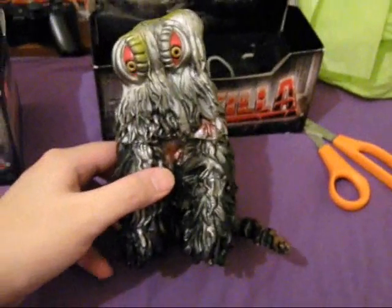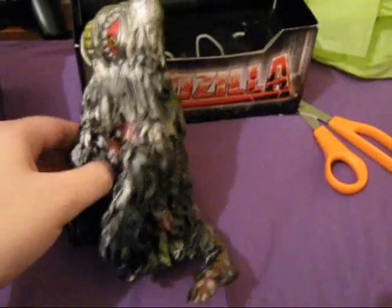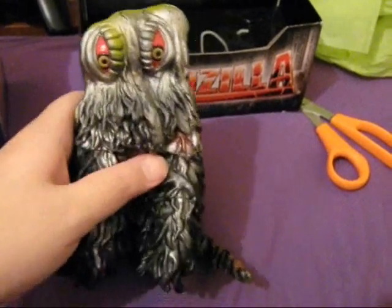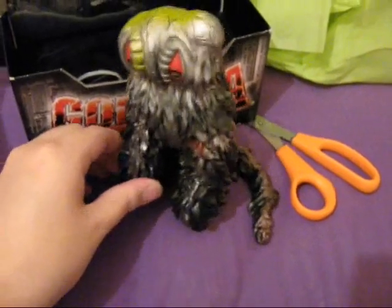Anyways, there's Hedorah. That's all he really does, to be honest. He doesn't articulate at all. He's got no articulation. He's just there to be squishy. He's there to pose for you. And he's pretty awesome. I think he looks fantastic, to be honest.